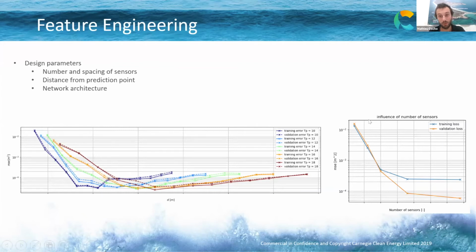The plot on the right-hand side shows, again, the error made by the wave predictor versus the number of sensors deployed. What you can see here is that the error decreases as you increase the number of sensors until you reach a certain number where the error plateaus, and that's the optimum number of sensors.